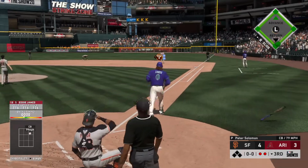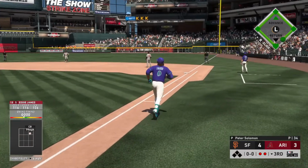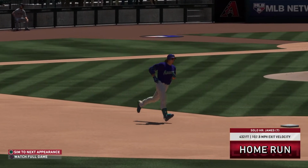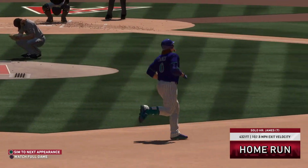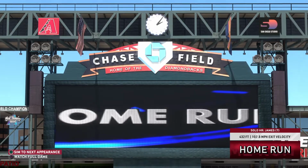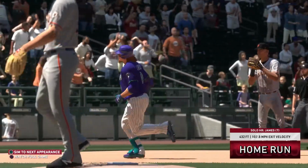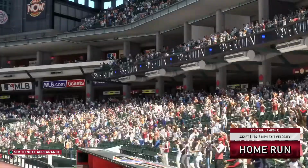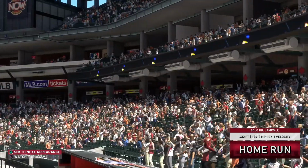There's a swing and a drive, and everybody's just going to sit back and watch that one fly. A no-doubt home run. A solo shot here to straightaway right field. His 2nd of the game, as that'll pull him even at 4 apiece.